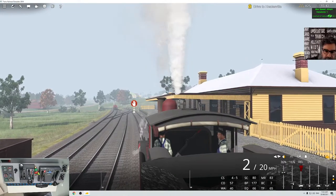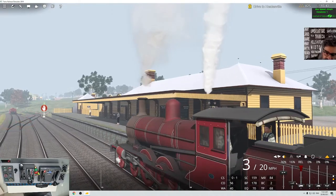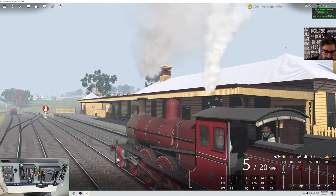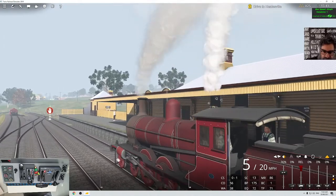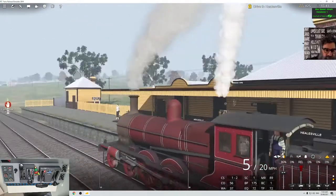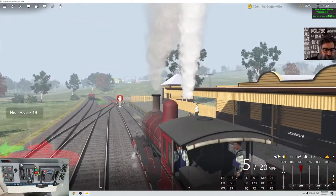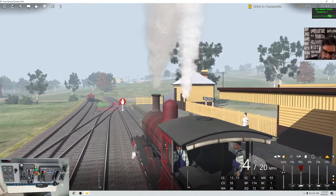I braked a bit early. But I wanted to be a bit careful because there's buffers up there. Better early than not. This is Healesville Station. It does look like that today, except there's a massive loco shed over here. Oh, and this river down here is in flood at the moment too.